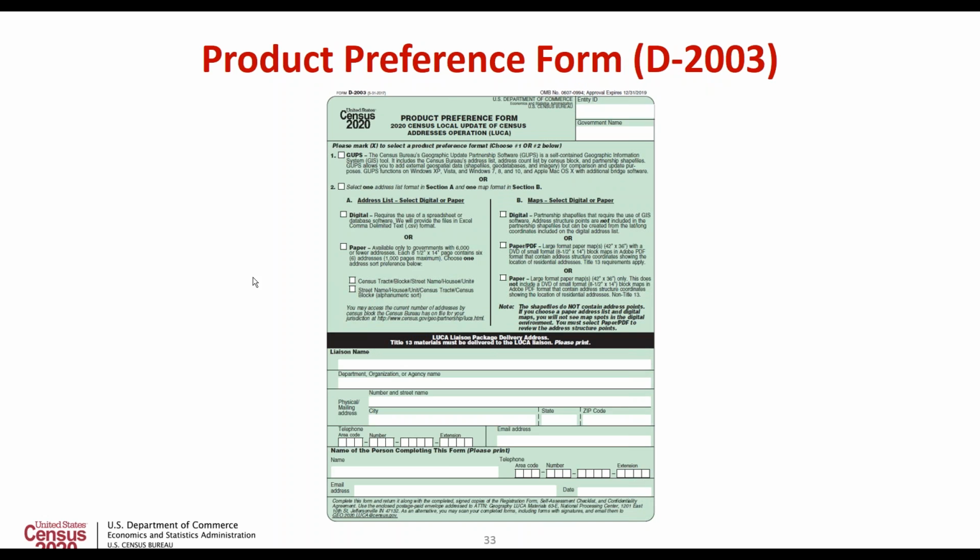You're also going to get a product preference form, another of the forms that's available on the LUCA website. So you can just click GUPS, and then you've designated your way of participating in LUCA. Or if you don't want to participate using the GUPS, as I mentioned earlier, you can select digital for ArcGIS. You'll get a digital address list and a digital map, and you will automatically also get the GUPS should you choose that combination.